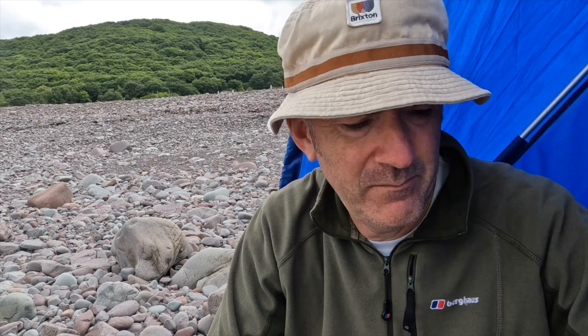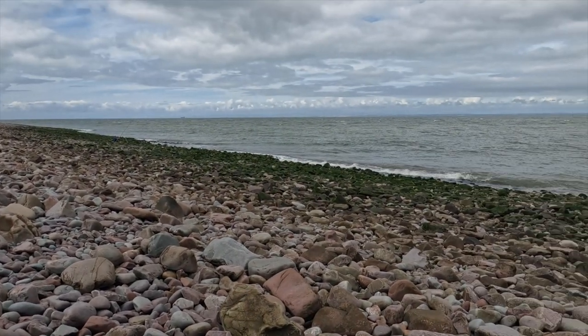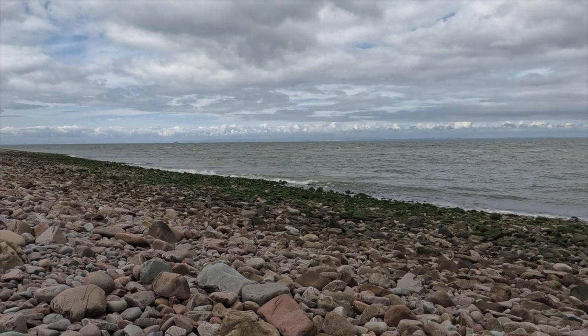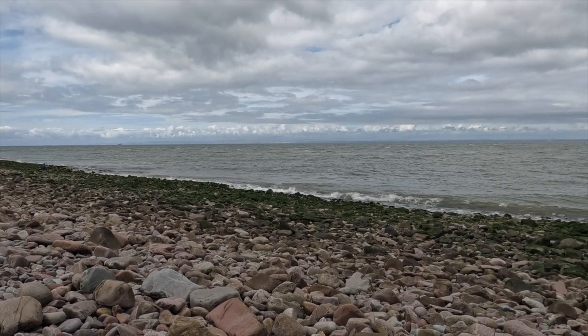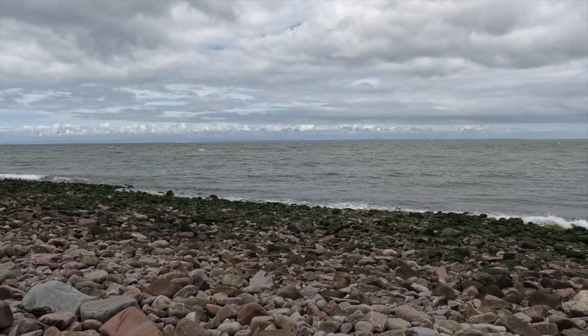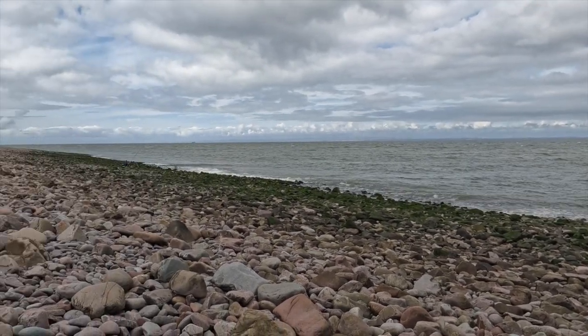So anyway, we'll keep going, and it's 3 hours after low, so half tide. The tide is pushing in strong. It's quite a bit of swell and waves pushing in there, so the wind is forecasted to drop, so hopefully you'll become a little bit more comfortable this afternoon.